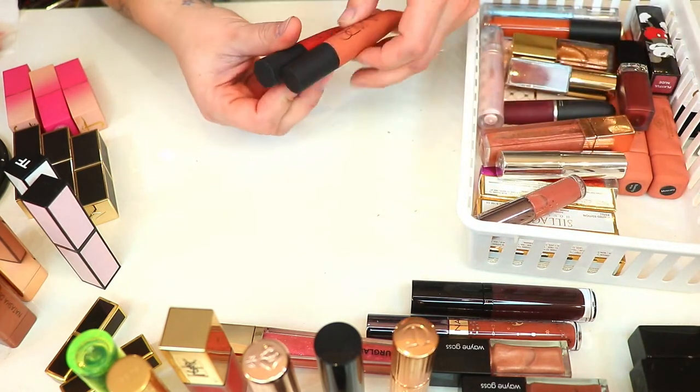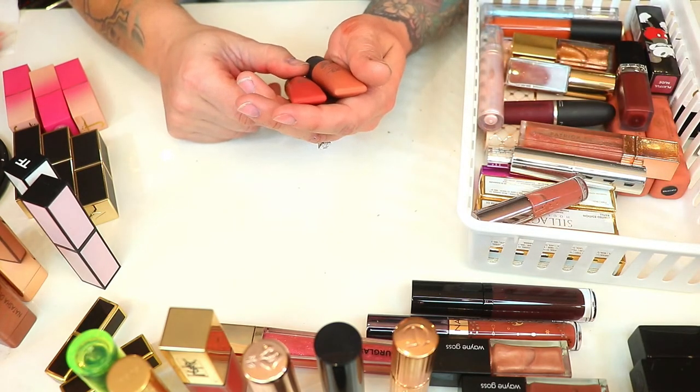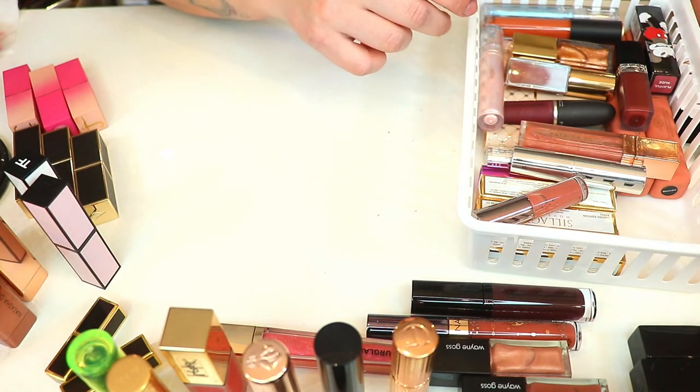We've got these NARS Air Matte Liquid Lipsticks, I think these are called. These are amazing as well. I have the shade Pinup and Thrust. These are relatively new, so I'm going to hang on to those as well.